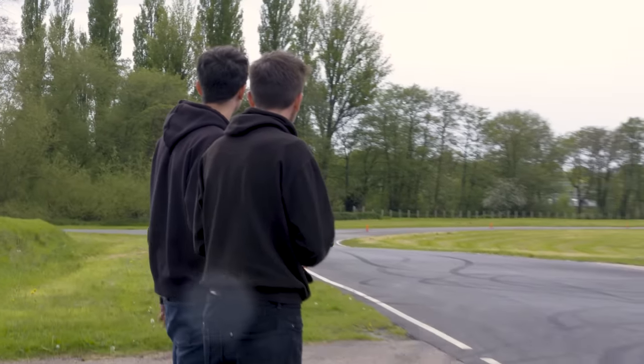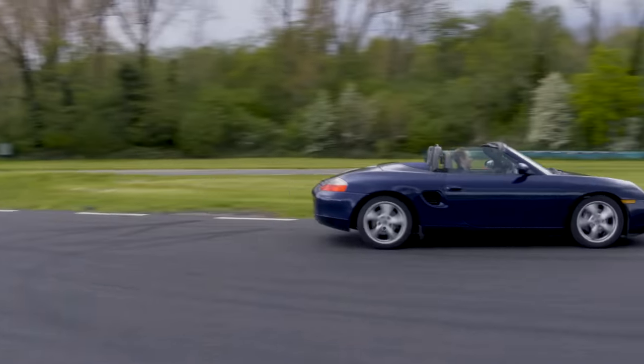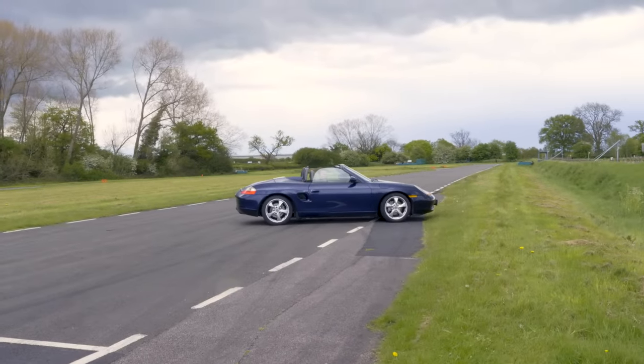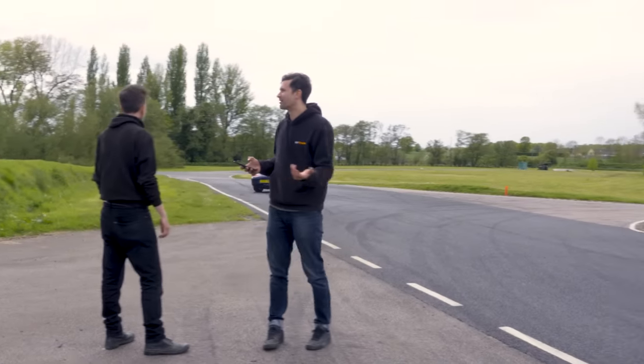Here he comes. Come on. Hard on the brakes. Where are you going? Oh, okay, go for it again. Yeah, like I'm not going to edit in the one where he's.